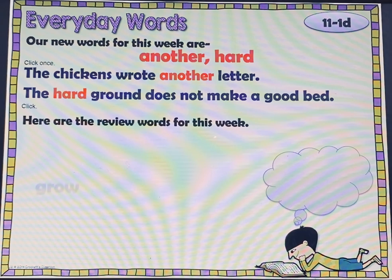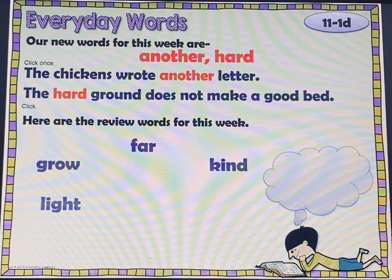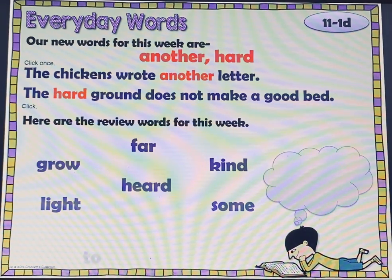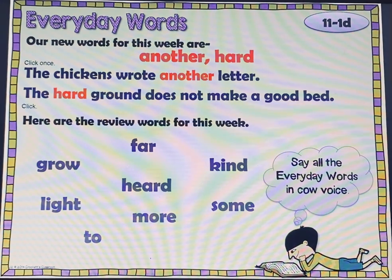Here are the review words for this week. Grow, far, kind, light, heard, some, two, more. Say all the everyday words in a cow voice.